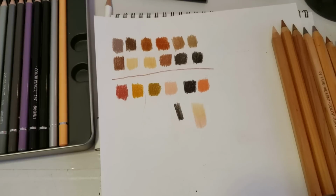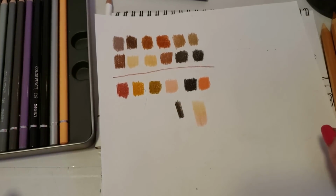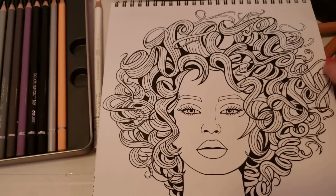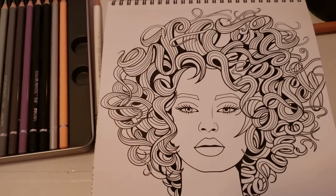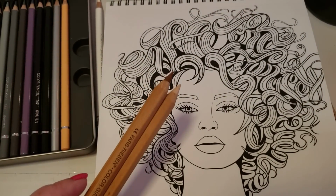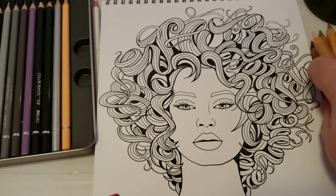We're going to go way into that when I do the lesson on laying down the colors. I just want to get through the pencils first, and then I'll start showing you how to lay these colors down. I've chosen another picture out of Sensational Wonder Women by Claudia Marulanda. I love this book because her women are gorgeous. And if you enjoy, like I do, doing different ethnic skin tones, this is absolutely the book to get. It's available on her Etsy page. I don't know if it's available on Amazon. If I leave a link, I found it on Amazon.